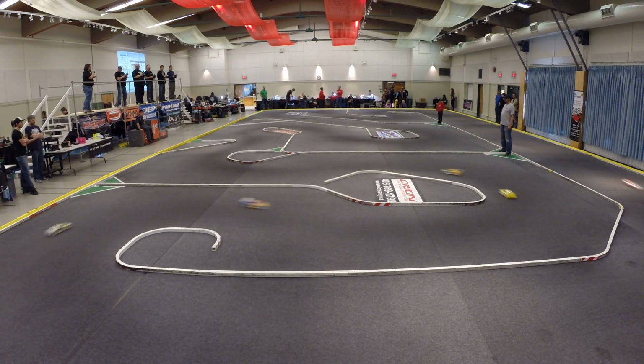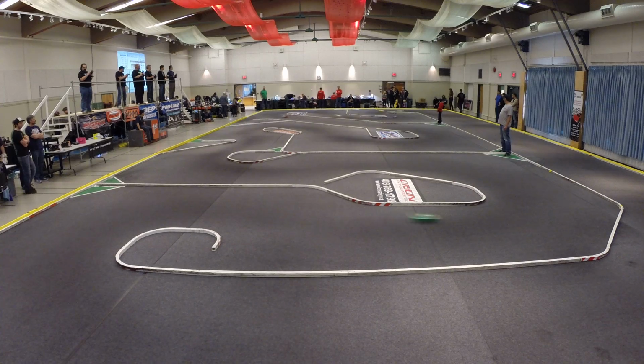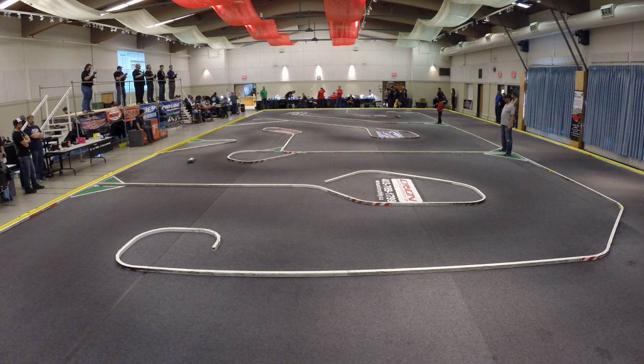Jerry Bernard in the third spot, 4 minutes left, not far behind. And Ryan Welch in four. Top four, all within striking distance. Scott West too, he's just half a straightaway behind Ryan.